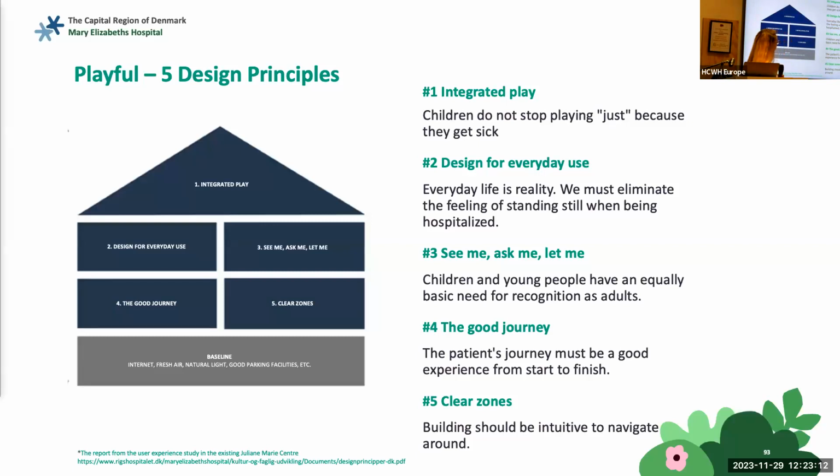And we made some design principles like integrated play, designed for everyday use, because everyday life is reality. That people come to hospital doesn't mean that their everyday life stops. No, every day goes on, and we need to show people that because you're in a hospital, your day doesn't stop here. So you can shop here, you can play here with your kids, and there is also going to be a small cinema there.